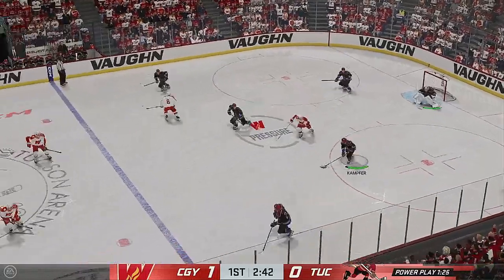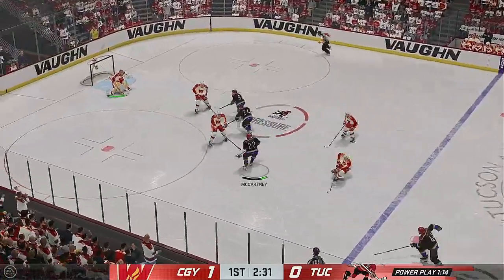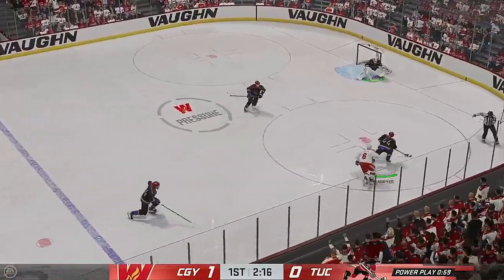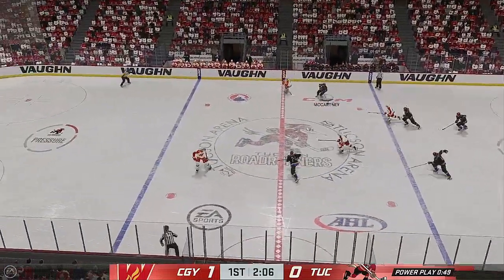Retrieves the puck, trying to kickstart this power play. Gains the zone on the left wing. Great poke check on the reach. Puck cleared from the defensive end. Sends it quickly to Doan. McCartney's lugging the puck.